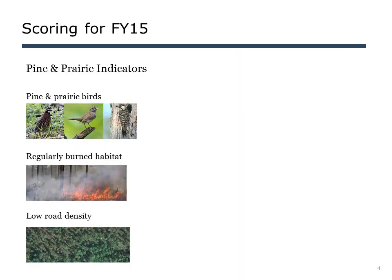And so then we took our pine and prairie indicators. So here are three of them shown here: pine and prairie birds, quail, Bachman sparrow, red-cockaded woodpecker, regularly burned habitats with open canopy, and also low road density to get these areas of sort of big patches.